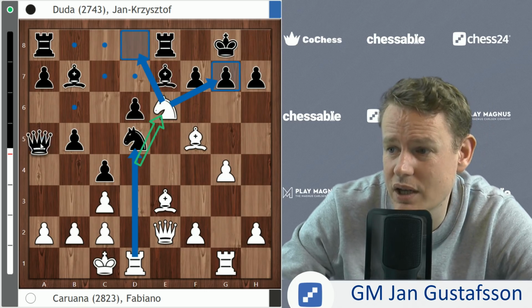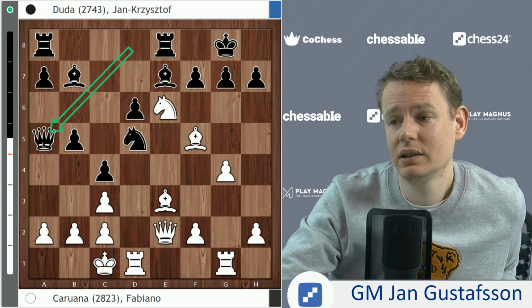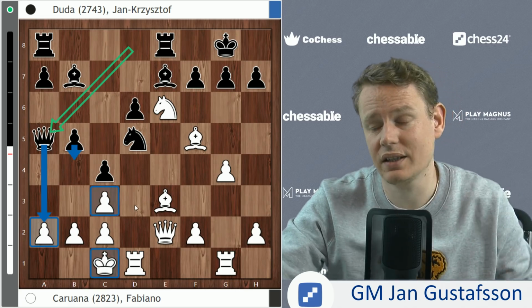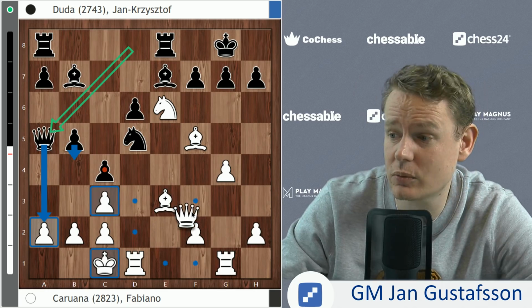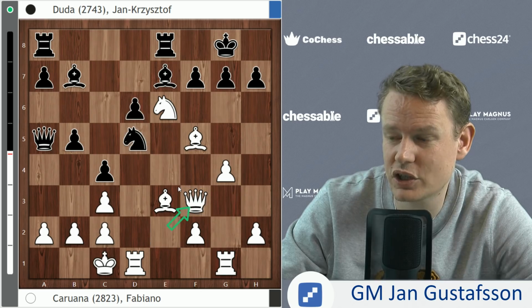But Duda, of course, plays differently. Goes queen to a5. Goes for counterplay against the a2 pawn. Maybe against the white king in general. And Caruana plays another strong move, queen to f3. Adding further tension to the position. This is very much in his style.